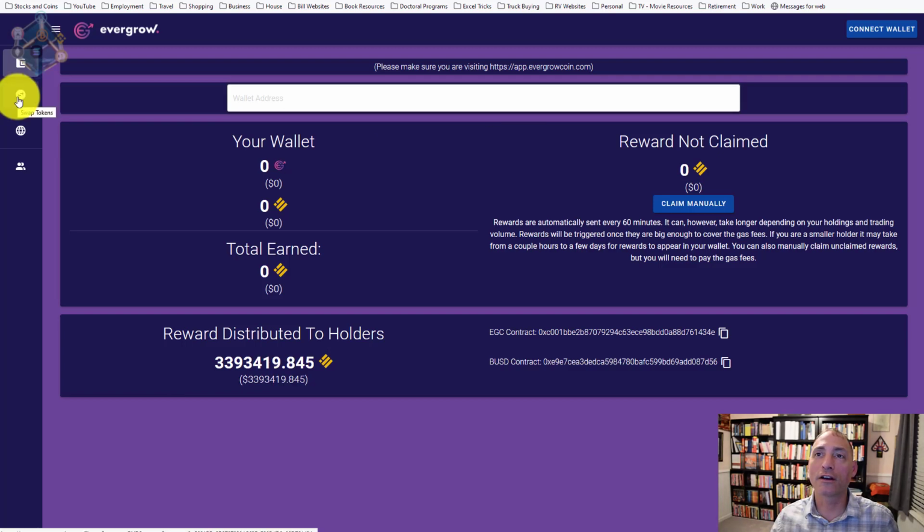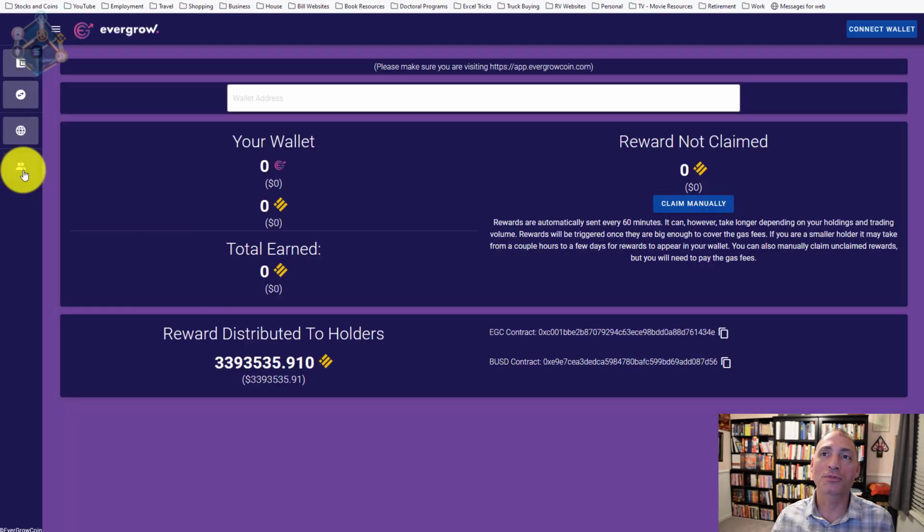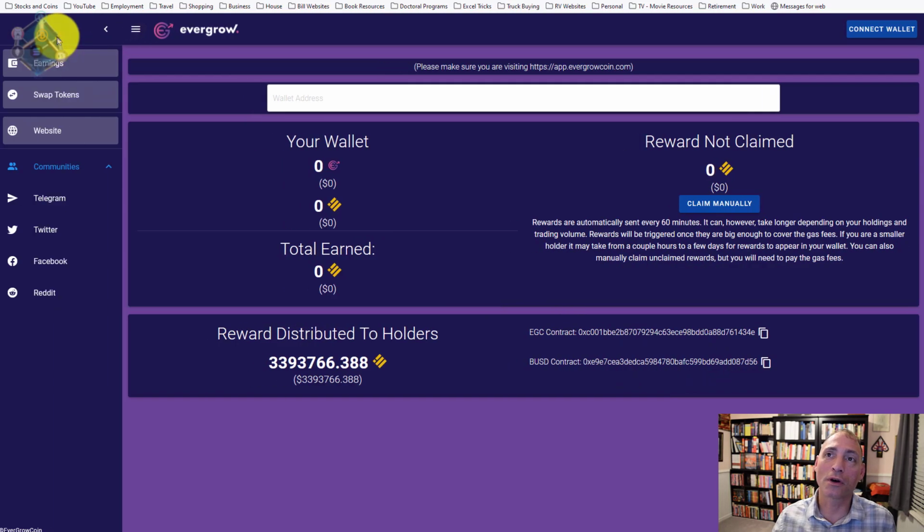Now we can also click over here and go take a look at the swap. Very similar to every other swap out there, PancakeSwap, Uniswap. So this button here just gives you different options as far as how to contact between Telegram, Twitter, Facebook, and your Reddit. And you get more information. And here's the contract information, which is very helpful if you don't plan on using this. If you plan on using Safemoon Swap or Shiba Swap or PancakeSwap, you can use this information for that as well. If you click this box up here, you can interact with it this way as well. And that is their swap.